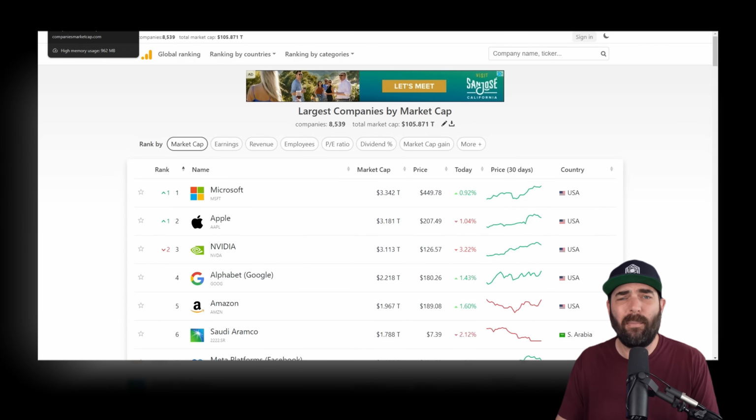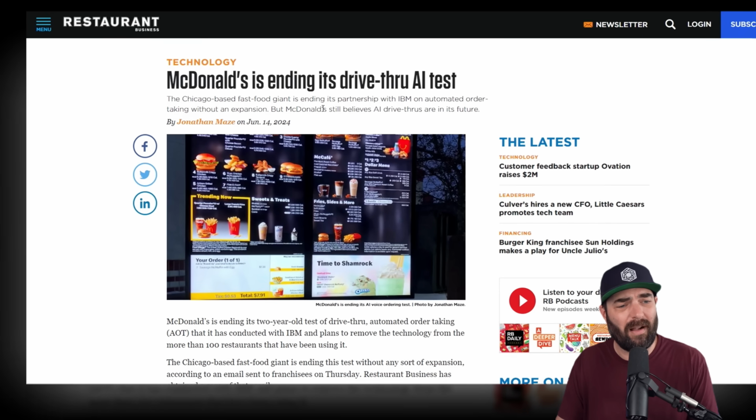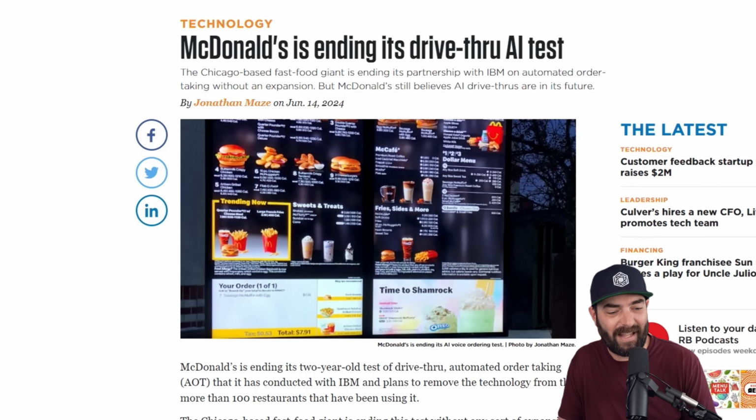And some rapid fire interesting news. McDonald's is ending its drive-through AI test. There were a lot of funny viral videos online where people were trying to order things from McDonald's using their AI order taker, and it just totally messed it up. And McDonald's is saying, all right, we're done with that. Now, they're probably going to circle back around to it at some point. I think most fast food companies are. They just need the AI to improve a little bit better.